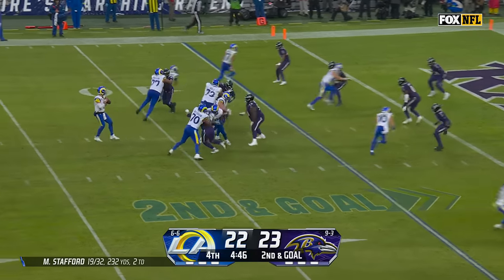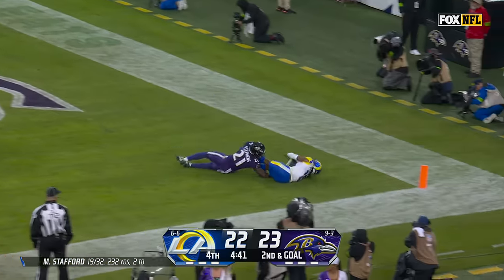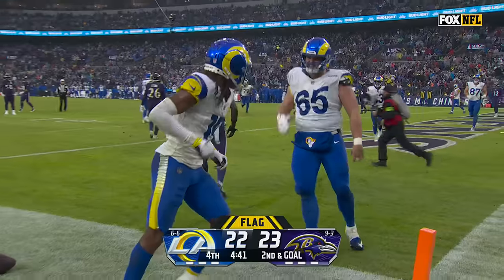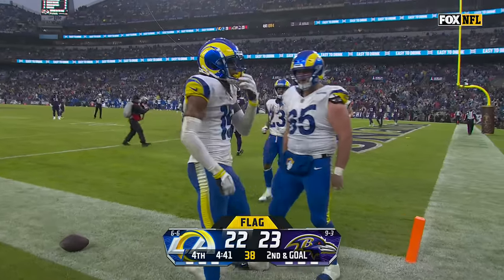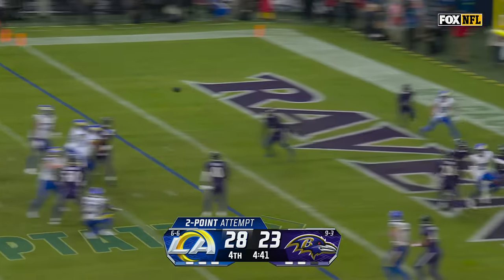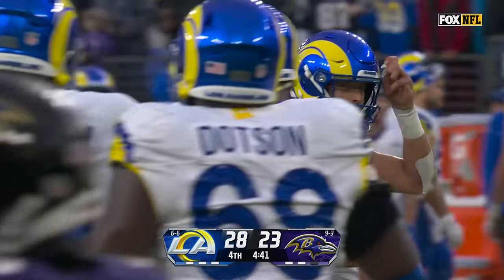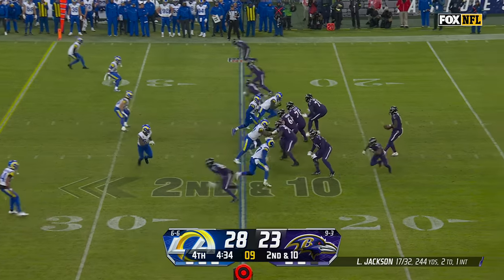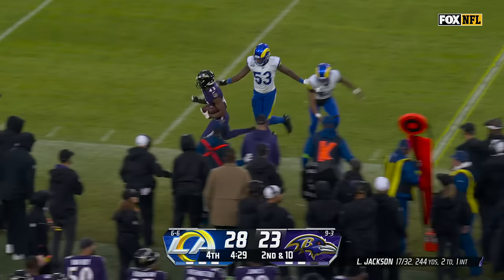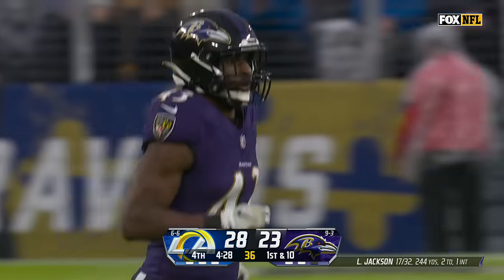On second and goal. Stafford in trouble. Lets it go. It's a touchdown. There is a flag as DeMarcus Robinson gets the score. Play action. Tipped and incomplete. And so it stays 28-23. On second and 10, pocket collapses again, slings it outside arm, and this one's on target to Hill. And Justice Hill, who's having his best season, has a first down right here.